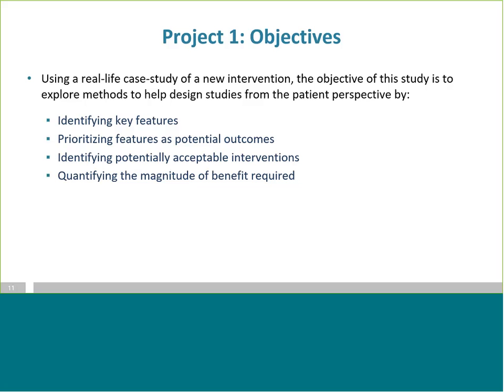And the process will involve identifying what the key features of a decision might be to take a particular intervention or treatment, prioritize those features to give us a clue what the primary outcomes, or what the range of outcomes we should be measuring might be, see what might be potentially acceptable interventions to study in the first place, and then if we go down the line of studying these, how much benefit do these interventions or treatments have to show for them to be acceptable to patients.